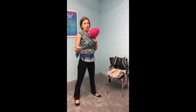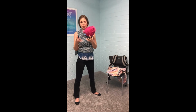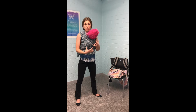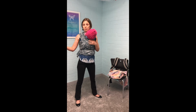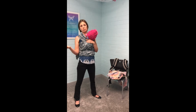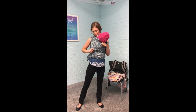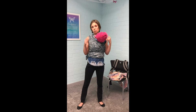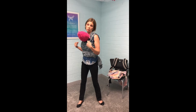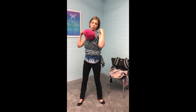I used the Moby wrap until about 15-20 pounds, because the stretchy wraps can sometimes feel like they stretch a little bit more as baby gets bigger. They can be worn for longer too, but I just preferred to switch after they were about 15-20 pounds. The woven wraps are great because you can eventually even do different types of wraps with it and even wear them on your back too.